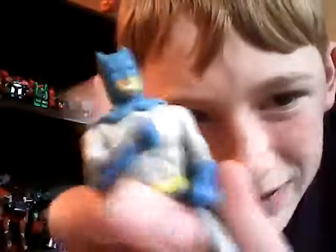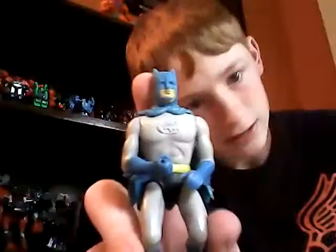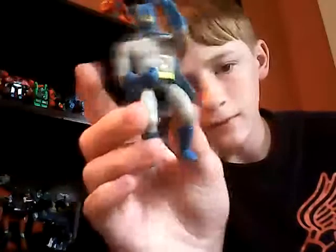Batman's head, unfortunately, is a bit chewed up, and the face paint is almost gone, but I'm not going to touch it because I don't want to ruin it. This is probably one of the more expensive ones to get a hold of. Chest logo's not painted, I know, downside, but hey. He does have a cool belt, though. And I do like the abs there.